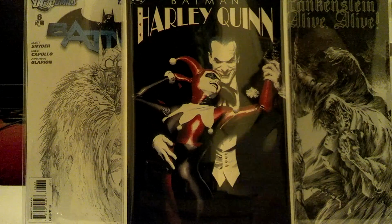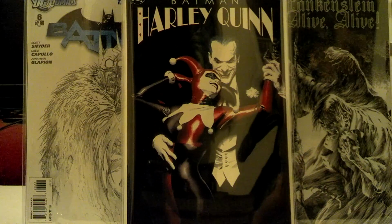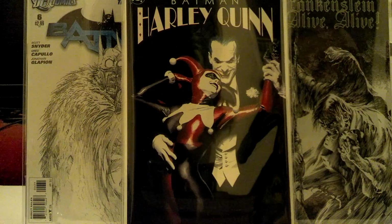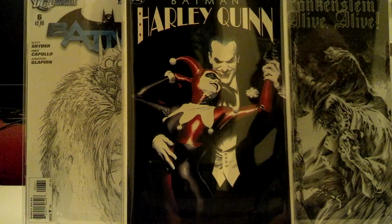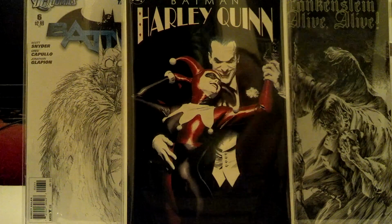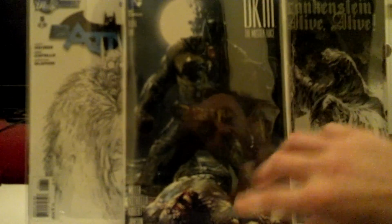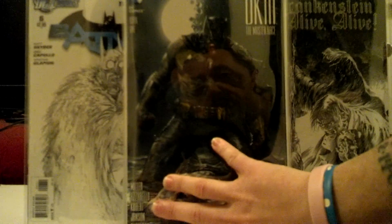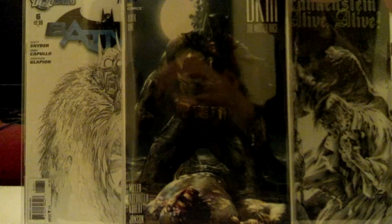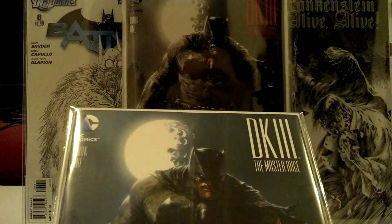And then this, probably, I don't even know who. Maybe this guy a little bit first. He's a little more raw, I think, for me. I got both of them. I'll show this one first. So these are the Gabriel Dell'Otto Dark Knight Returns 3, #1. These are his variants. And this is, I think, the best, in my opinion, my favorite way Batman has been done.